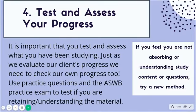Everyone has a different learning style, and that's okay. Find what works for you, and you will know when something works because you'll be absorbing the information, and it will actually be somewhat enjoyable because you've really found your way, you've found your groove. It's not fun to sit down and study and feel like you wasted your time. So time is important. Find what works for you and run with it, really, is what I say. If something's not working, reevaluate and try a new method.